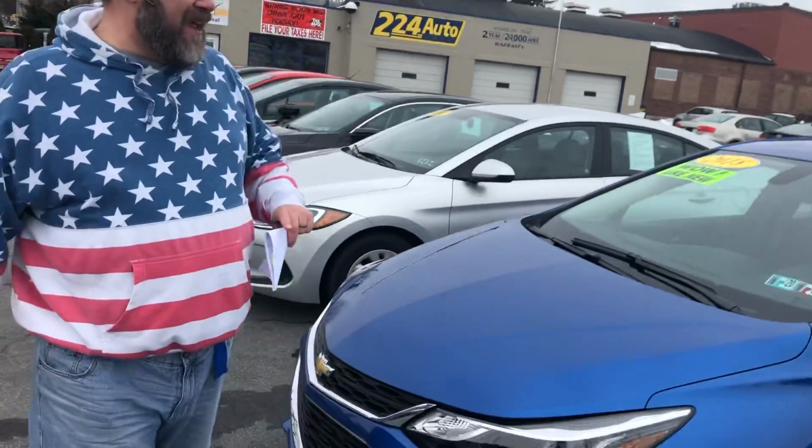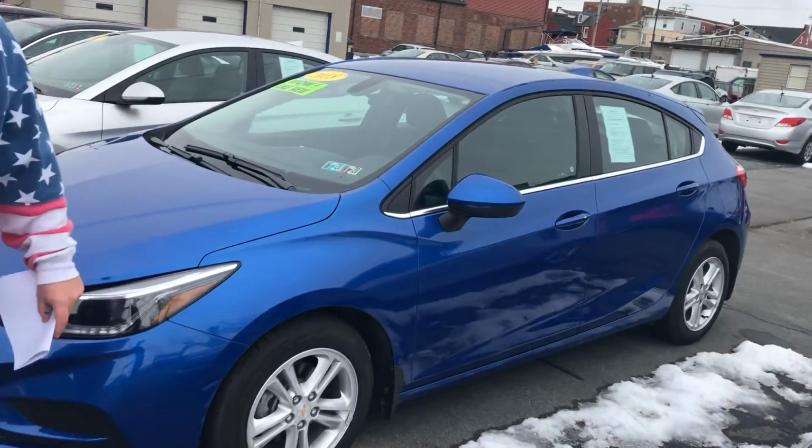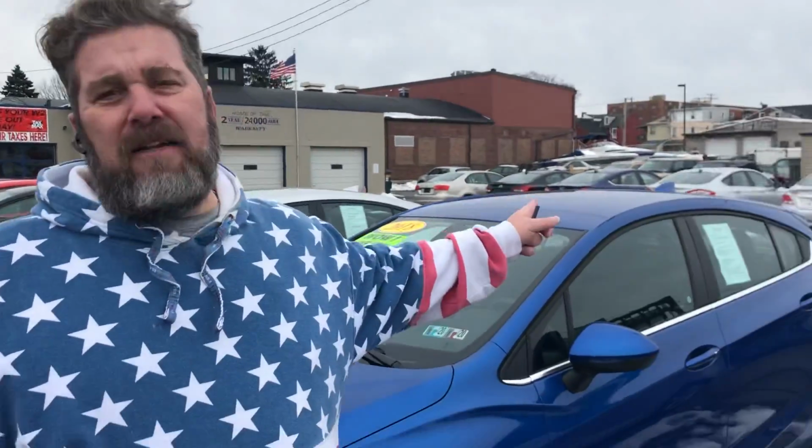Here's the 2018 Chevrolet Cruze. Now, this Cruze is awesome because look behind me. It's a hatchback. Now, I'm not sure what the model designation is for that. I'm sorry. I'm not a new car salesman. I'm a used car salesman. It's hard to memorize every single car on the lot. But it's got a hatchback. Very sporty car. Awesome to drive.